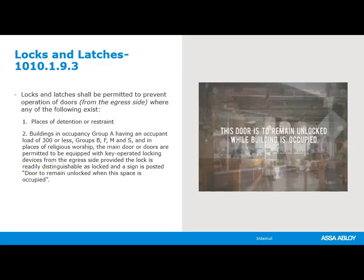Number two, another exception is when you have buildings in occupancy group A, which is assembly. Think about a restaurant in this particular scenario. When you have less than 300 people, group B, business, F is factory, M is mercantile, and S is storage. And in places of religious worship, the main door or doors are permitted to be equipped with key-operated locks that are readily distinguishable as locked, and a sign is posted: door to remain unlocked when this space is occupied.